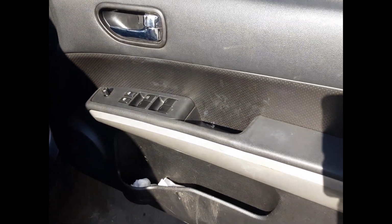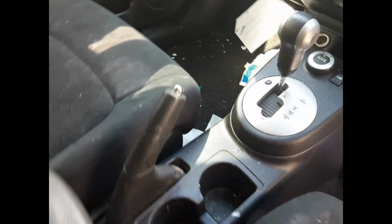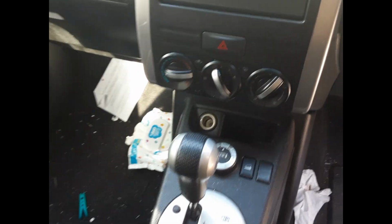We have the driver's side door trim, power window master switch. This vehicle is fitted with black cloth interior, automatic type console, automatic gear shifter, heated controls, left sun visor, courtesy lamp, right sun visor, and the instrument cluster.